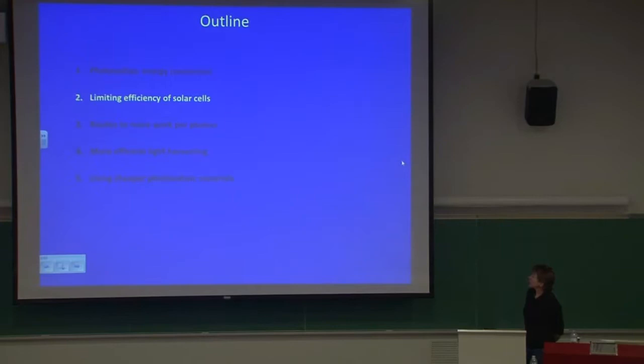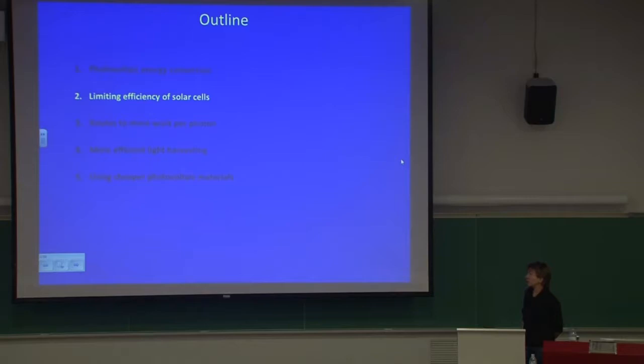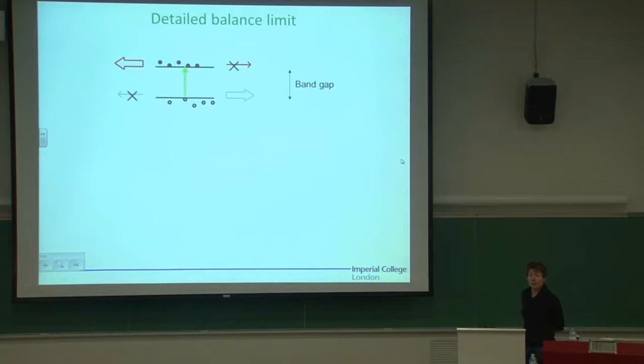So I'm now going to address the idea of the limiting efficiency of solar cells. It's already been introduced to you very nicely this morning by Jeff in his lecture. But I need to go back there to explain what are the things that limit efficiency and what are the routes to get beyond that. So if we start with a very basic idea, you need a band gap.